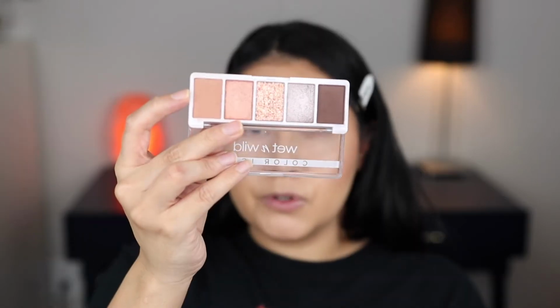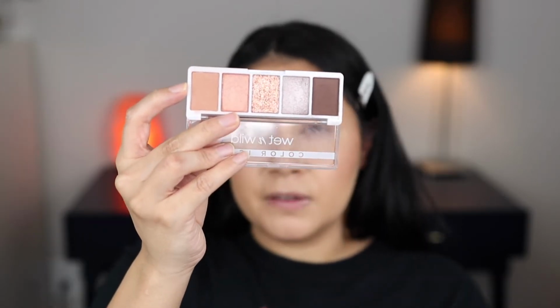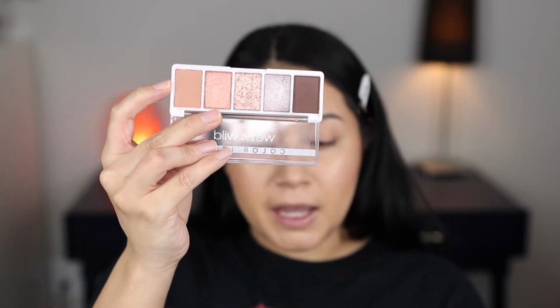I would say the mattes in here are fine. I don't remember having any issues with them. It's more of the shimmers and glitters, especially this one. The silver in here is really lackluster, and then the glitter is really messy and chunky. So I really have only used the mattes in here a couple of times. The shimmers were just like not good. I don't know the name of this one because it doesn't have the name on the packaging.